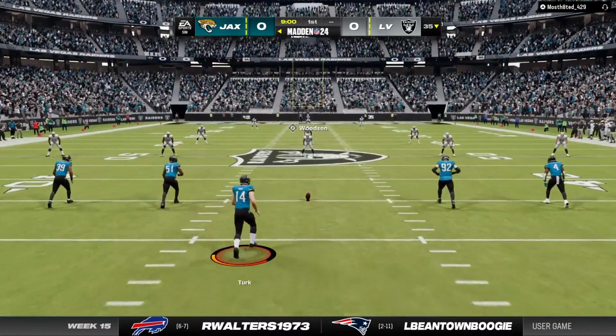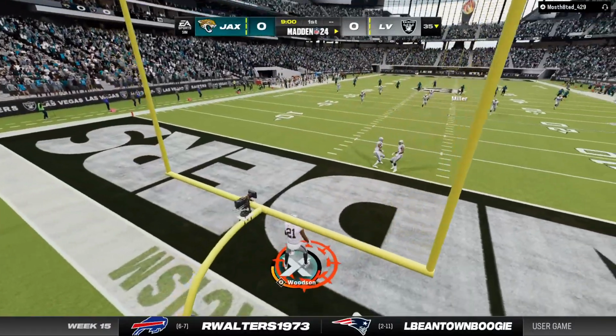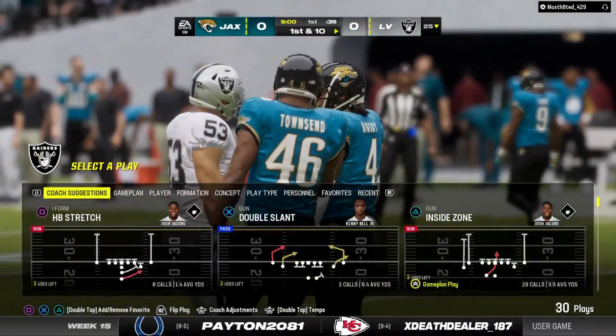And off we go from Las Vegas. And a signal there for the fair catch, so this opening drive will begin at the 25-yard line.